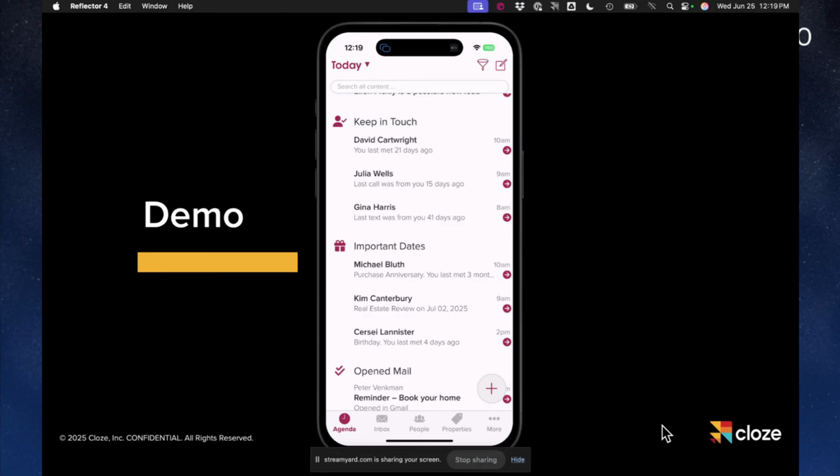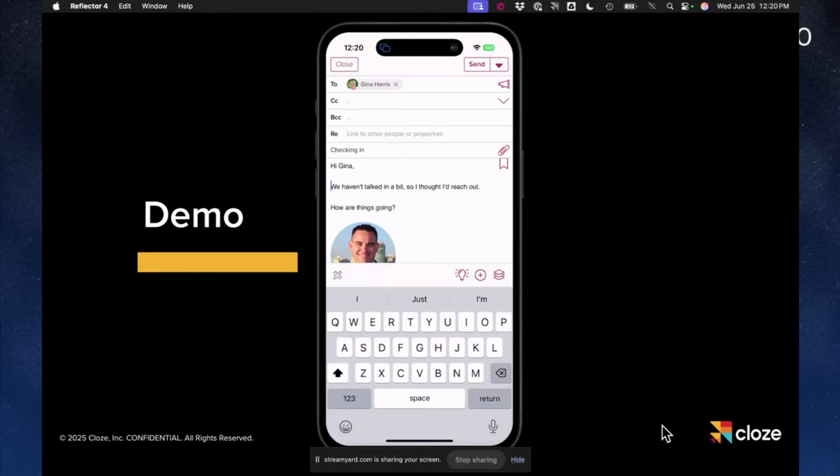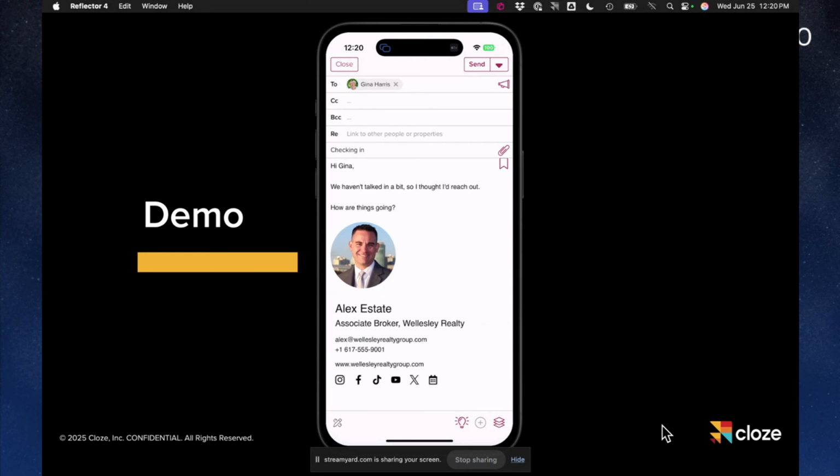Now you can also email Gina. Okay. So here's an email that we brought up with a built-in template. When you send an email from Cloze, you're going to be sending it through your real email. So sending it through your Gmail, your 365 account, iCloud, Yahoo, whatever you use for business that you have connected, it's going to send out through that. So if I push send, I'm going to see this in my sent folder outside of Cloze. When Gina receives it, it looks like a regular email because it is a regular email. No different than if you went over to the Gmail app and typed up an email and sent it off.